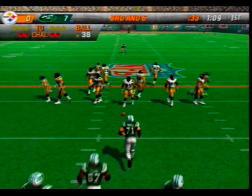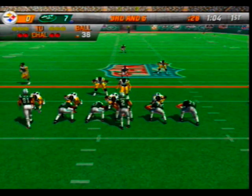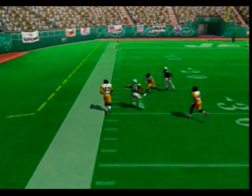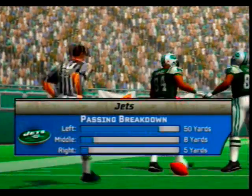It's third down and six to go. Ball on the 38-yard line. Drops back. Going long. He's there for the catch. He picks up 31 yards on third down.